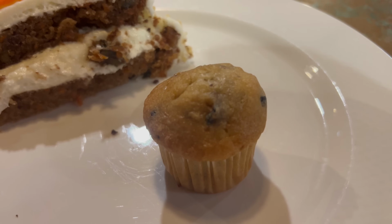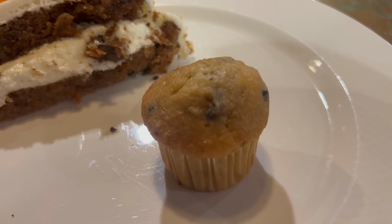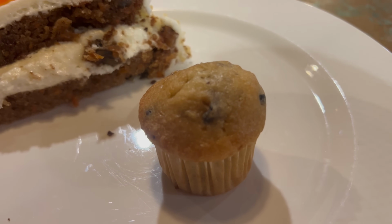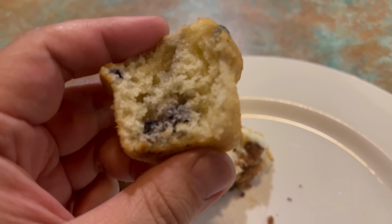Yeah, that's pretty good. Absolutely a store-bought muffin here. I'm sure if you've been to a continental breakfast of any kind, you've probably seen these muffins. Very buttery, very rich. A relatively moist and airy center as well. Texture-wise, these are just fine.